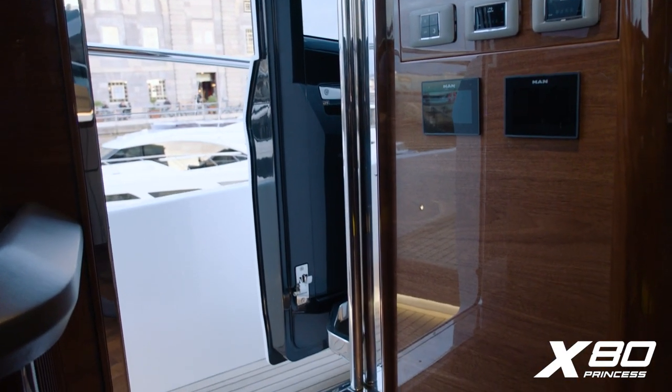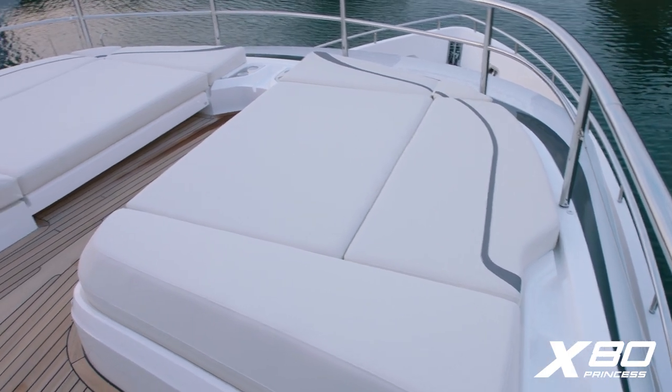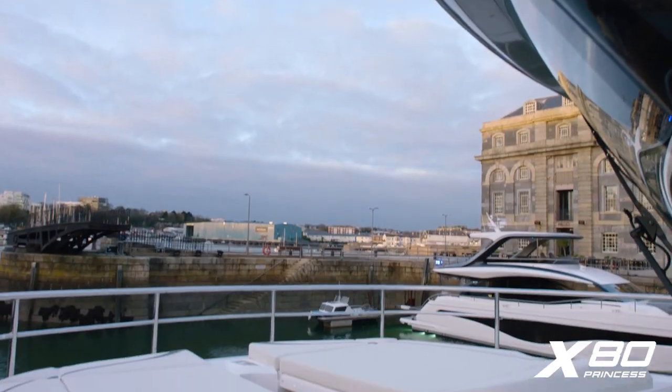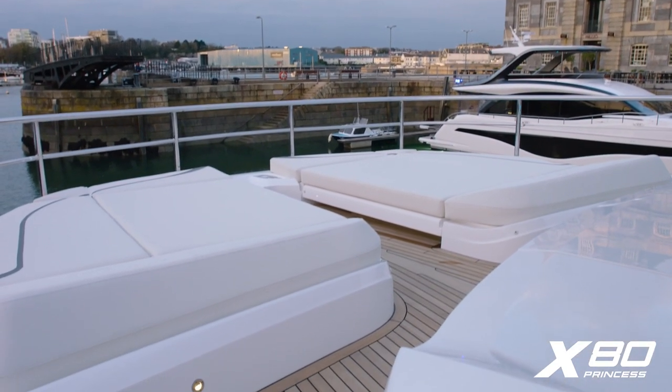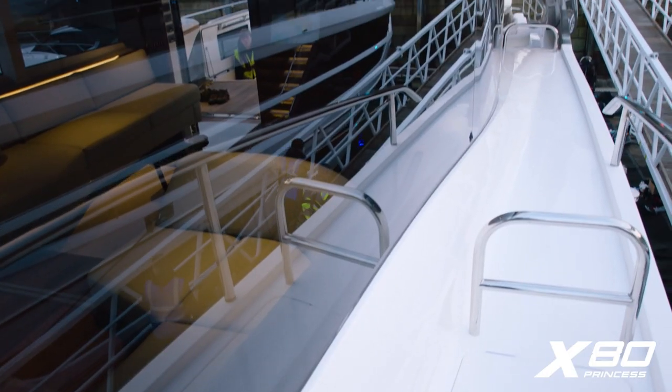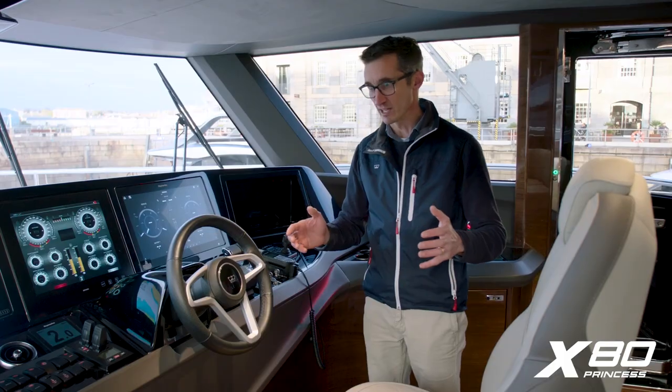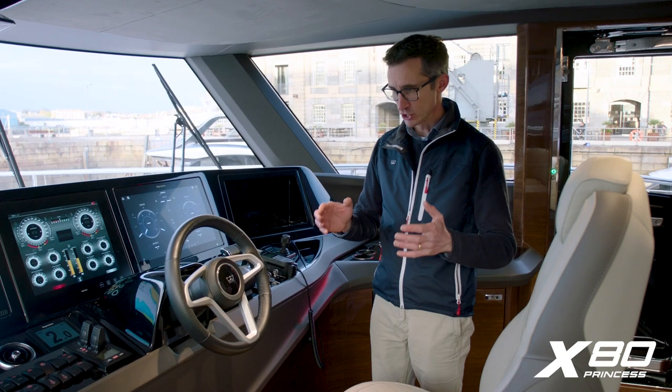And then stepping out through that side door onto what is a real bonus of this boat. Not many boats have an upper forward flybridge. It's really characteristic of the X-Range. I think this area is beautiful. Plenty of sun pad up there, so for the sun worshippers, they can sunbathe there, or of course down on the foredeck.